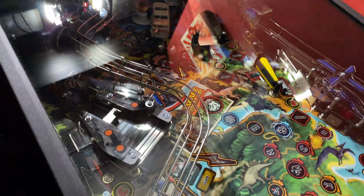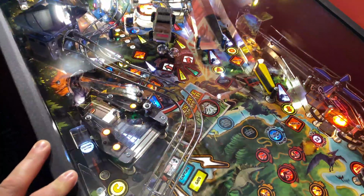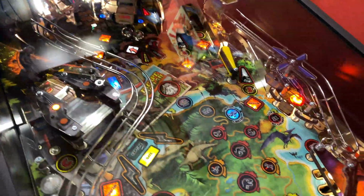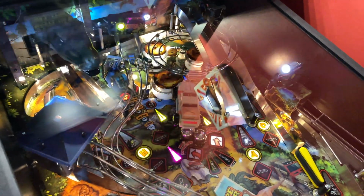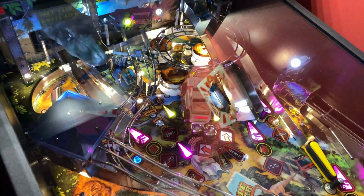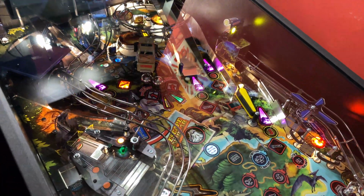And I don't last very long. I'm terrible at the game. I wish I could have my brother come and play because he's really, really good at the game. But at least it'll give you an idea of the game and just how cool and fun it is. If you are a fan of the Jurassic Park theme, it's definitely a cool game. And even if you're not, it's just a fun pinball machine. All right, so let me get the camera set up real quick.